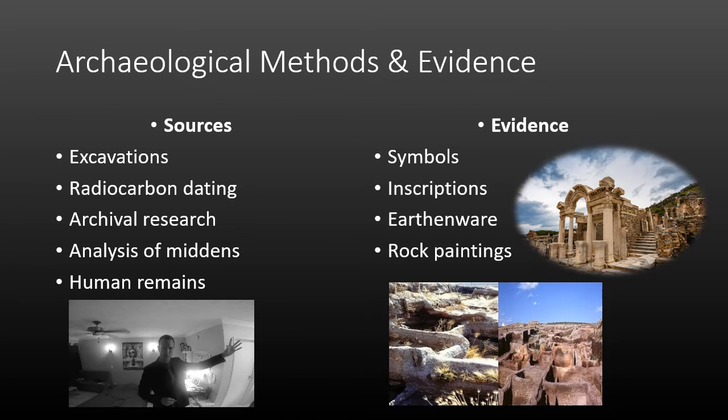A secondary source is any published or unpublished work that is one step removed from the original source or event under review. A secondary source usually describes, summarizes, analyzes, evaluates, interprets, or reviews primary source material.